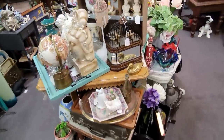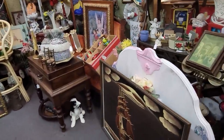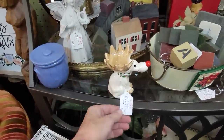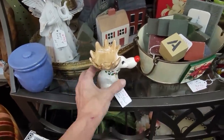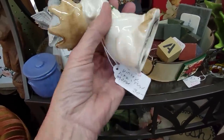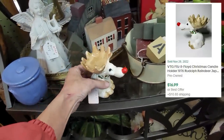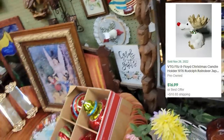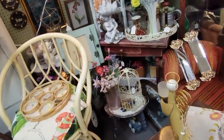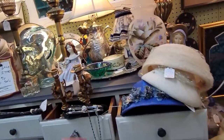This booth is 30% off. I like that. I always like a nice sale. Oh, look how cute he is. He's Fitz and Floyd. Yeah, he is. Look at that. So that would make him like $21. Little more than we can spend, but that's what's going to happen at an antique mall. So you have to look for those hidden treasures. You have to look for the really, really good sales.